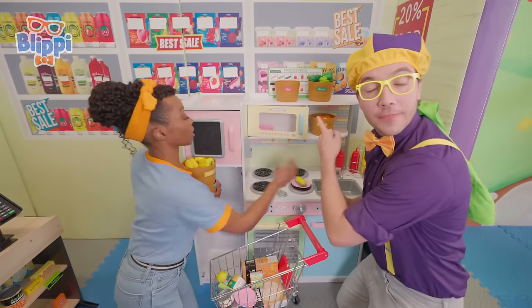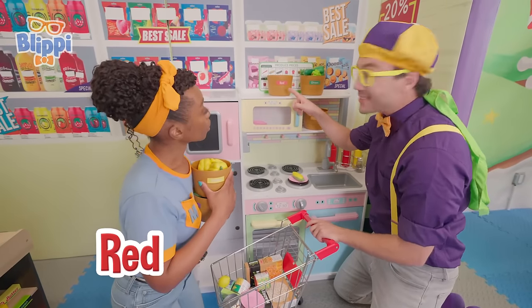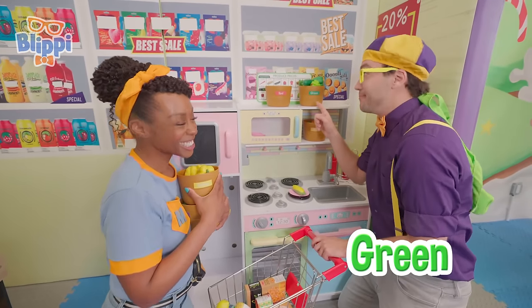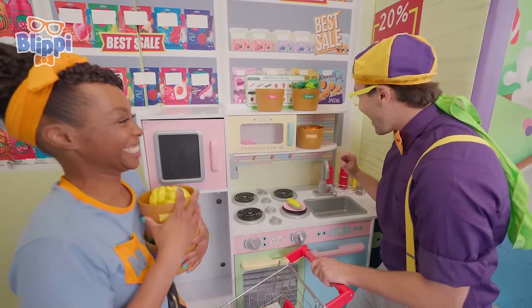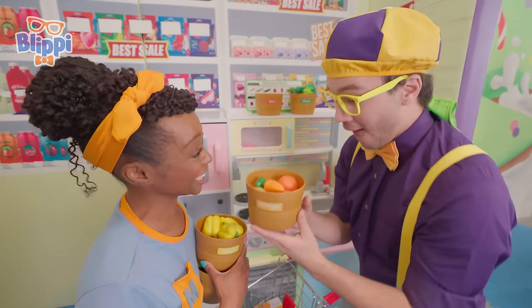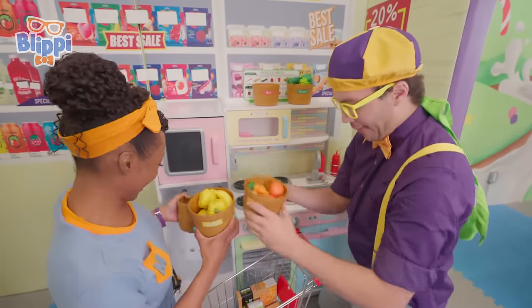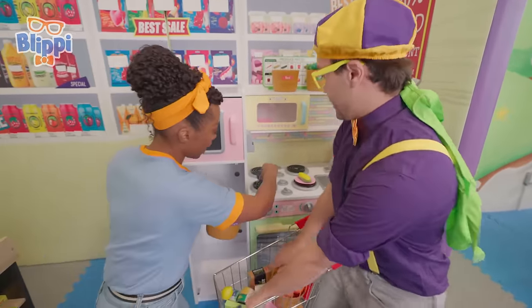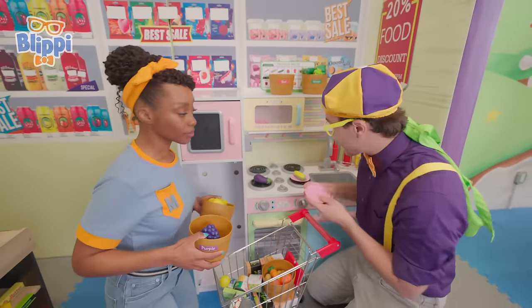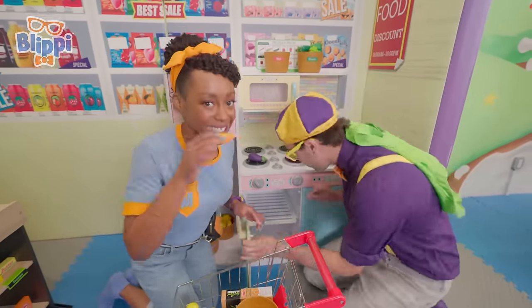And look, there are other fruits and vegetables that are different colors, like red, green. Definitely want some of those. And orange. Oh, one of my favorite colors. Oh, yeah. Orange and blue are your two favorite colors today, Meekah. Okay, well, now we just need to put some on some plates, and we need to put some in the oven. Here we go.